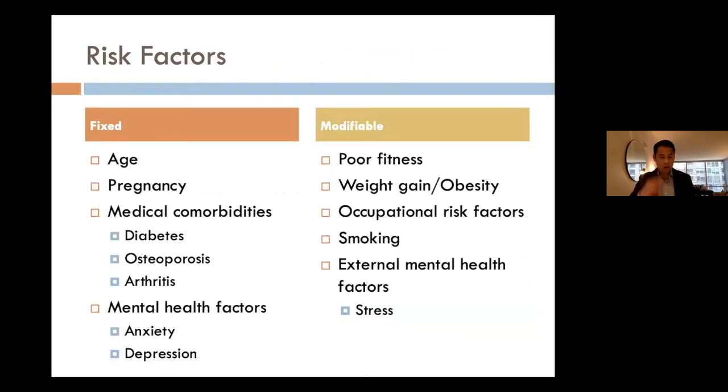So what are the risk factors of having some of these symptoms? I like to split them up between fixed risk factors and modifiable risk factors. Fixed factors are obviously age. It's more common as you age, you get more degenerative changes that increase your likelihood of having some problems with your back.